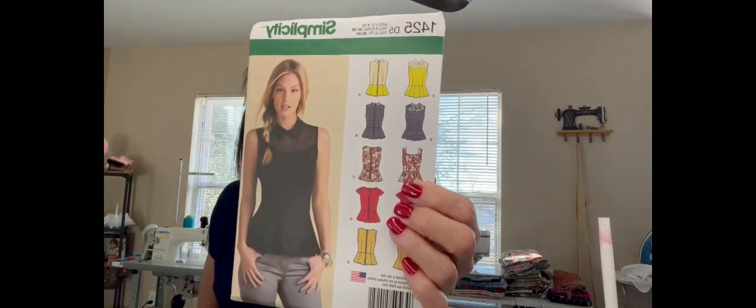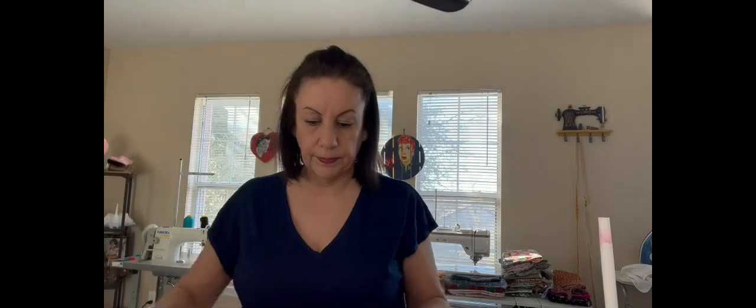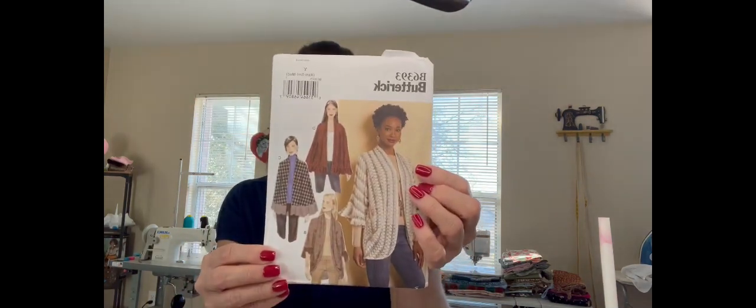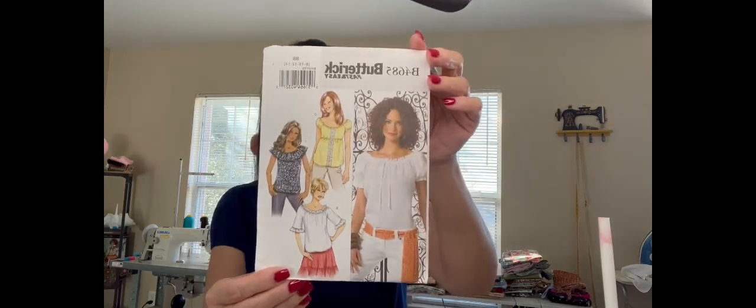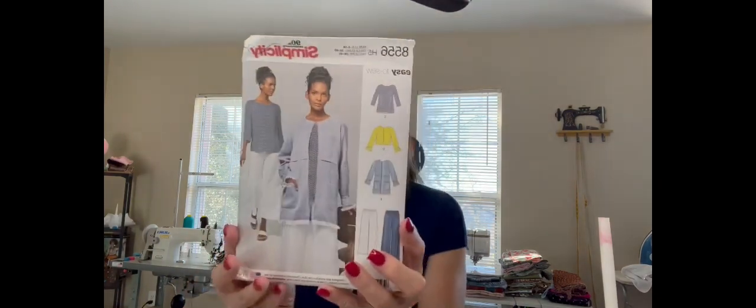Actually, that one's pretty. New, uncut. Yeah, no, this pattern isn't going to work for me. I'm not calling them out just because you can see them on the screen and you could just tell me which one's the one you want. I don't know. This was a vintage one. I don't know if all the pieces are here, so maybe I should hold on to that.